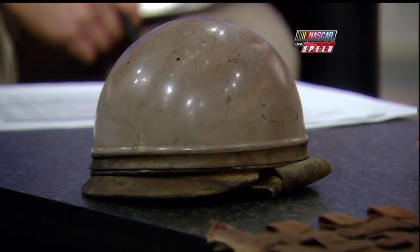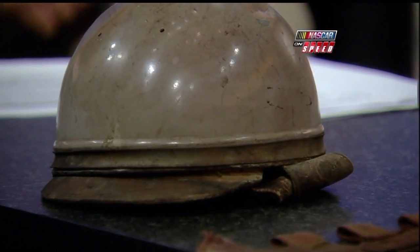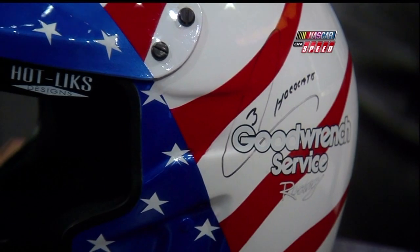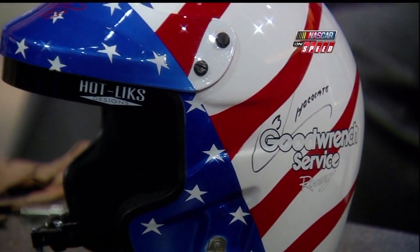We've got one of Lloyd Moore's helmets, which his teammate Bill Rexford, who won the 1950 championship, also wore back in 1950. We've got one of Dale Earnhardt's helmets. It's his second helmet that he ran with a theme in 1995. He ran the Silver Anniversary Winston helmet. This is from the 1996 Olympic helmet.